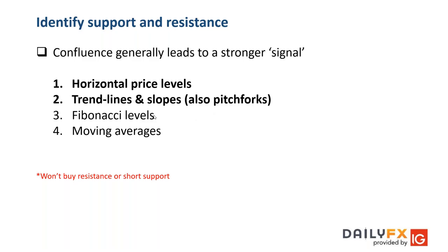So anyways, I use more of a slope. What I mean by a slope is taking the parallel of, say, a trend line and then running it through other various price levels, which is similar to a pitchfork but not the same. But anyways, those are things I focus on.